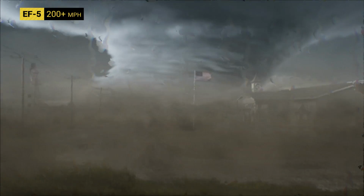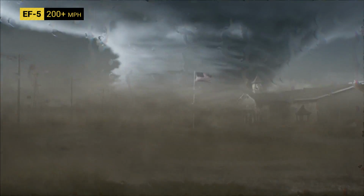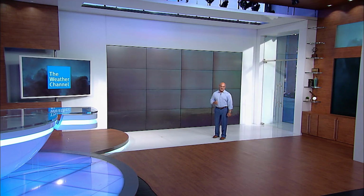Look at how massive this thing is. This is called a wedge tornado because it is wider than it is tall. They can be more than a mile across, sometimes even more than 2 miles across. Imagine that thing coming at you with 200-mile-per-hour winds. This is a deadly EF5.